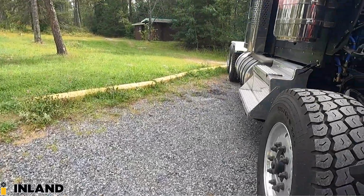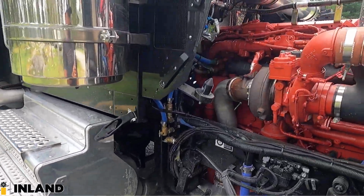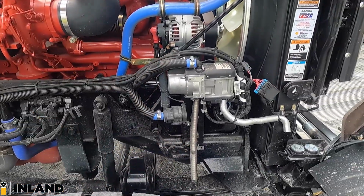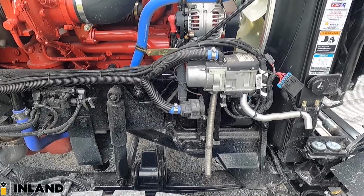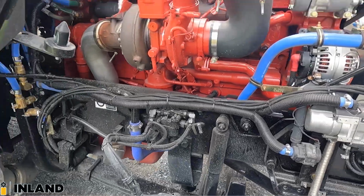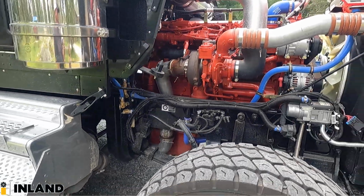Now coming around on this side, we have the hot side, we got the turbo right here, and then we have a Webasto heater installed right there as well. So let's take this tour to the inside of the truck.